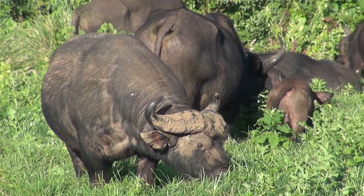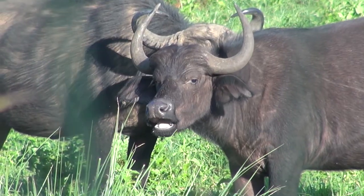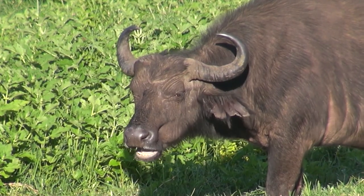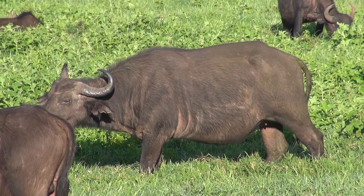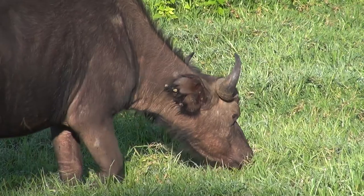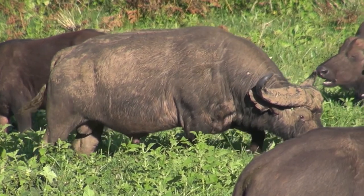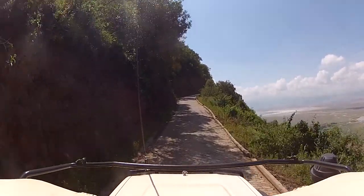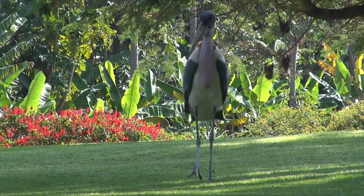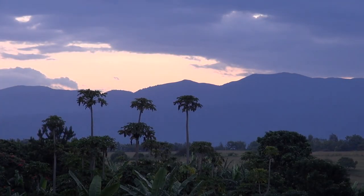The Cape buffalo's horns are its characteristic feature. It is part of the Big Five and is widely regarded as one of the most dangerous animals on the African continent. It kills and injures more than 200 people a year. Back at the lodge, we had a marabou stork visiting, and later there was some dancing and singing.